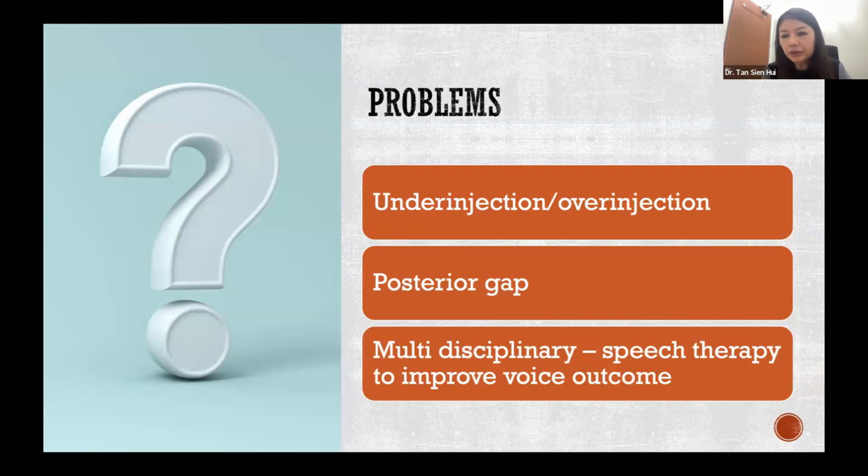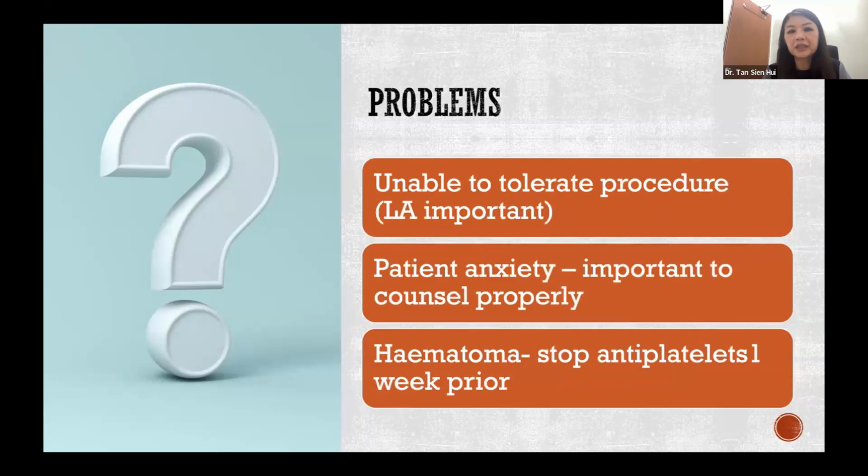The posterior gap also cannot be resolved with this injection method. For this, you need other procedures such as arytenoid adduction. This is also a multidisciplinary approach. So most of the time, you need speech therapy to improve the patient's voice outcome.